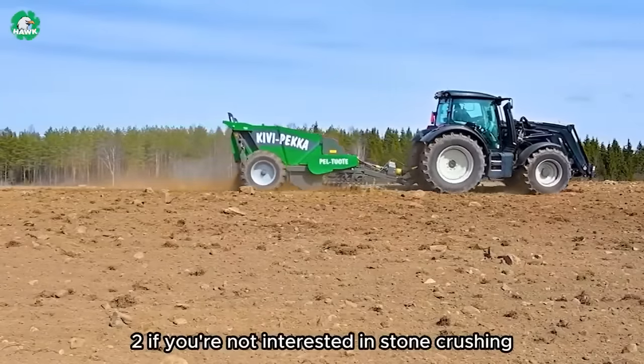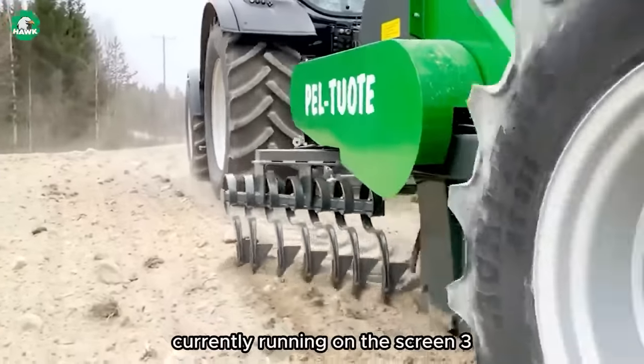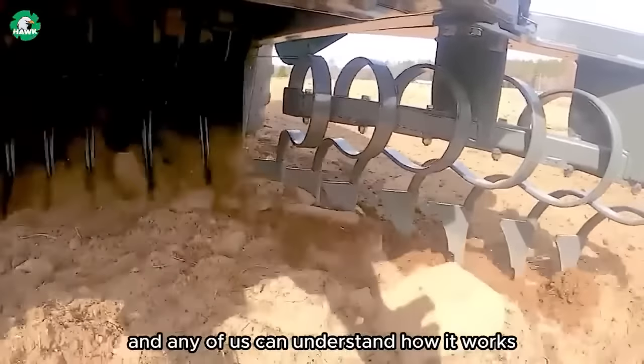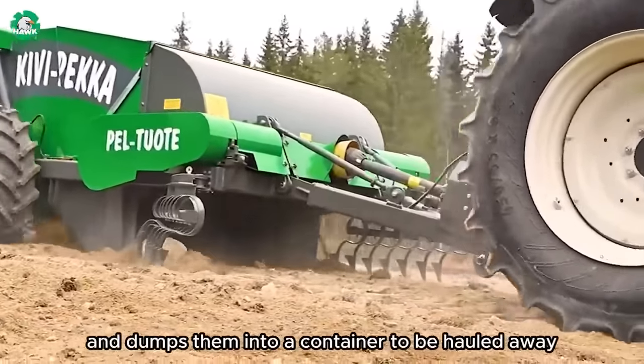If you're not interested in stone crushing, you could also consider the rock grabber machine currently running on the screen. Just a quick glance and any of us can understand how it works. It grabs rocks and dumps them into a container to be hauled away.